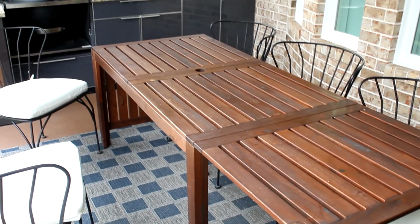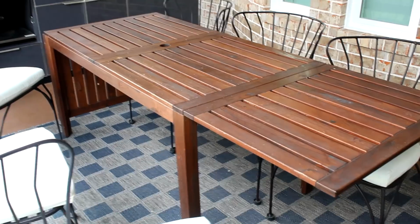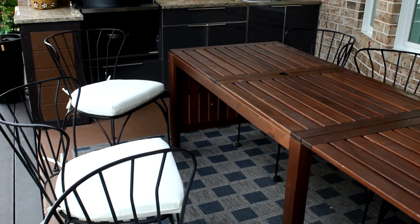And here's my table. This table is from IKEA. And I really love this table, not only because it's nice and narrow, but also because it has 2 leaf extensions, so it gives you a lot of versatility.